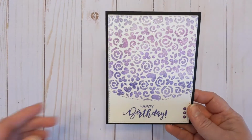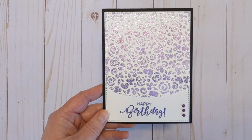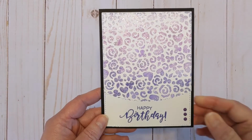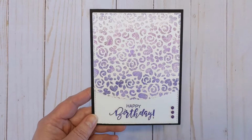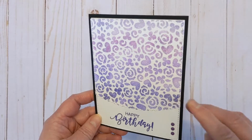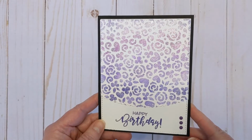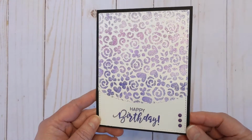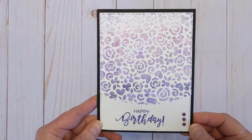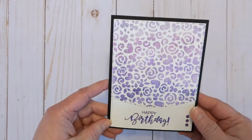First up, I have this very sparkly card that was for the Craft and Kimmy Saturday Challenge last week, which was Purple Birthday. I decided to use a stencil and lots of the Craft and Kimmy purple inks, and then I went over it with a glitter gel to create this very sparkly, very purple birthday card. Inside is blank, I guess, on that one. So there's that first one.